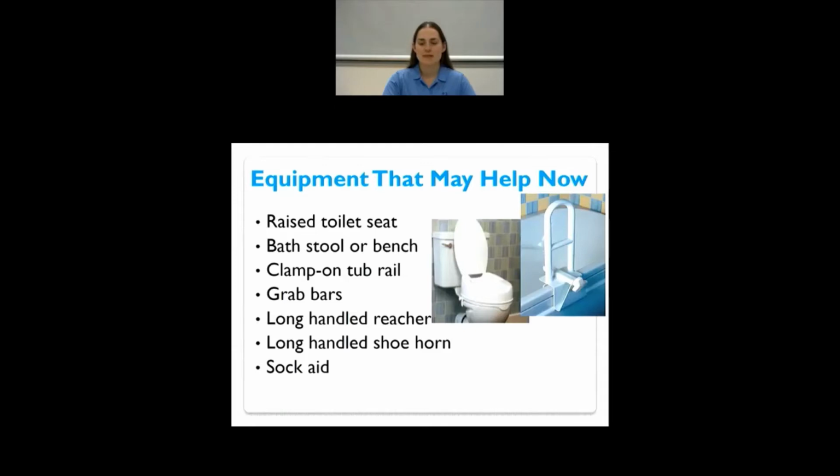If you have difficulty reaching your feet or the floor, a long-handled reacher can help you grab things you have dropped and can also be used to help you get your pants on. If shoes and socks are an issue for you, a sock aid and a long-handled shoehorn can help you maintain your independence with these tasks. All of this equipment is readily available for purchase or rent from medical supply stores and some pharmacies. If you feel some of these items would be helpful to you before your surgery, I would encourage you to consider looking into purchase or rental.